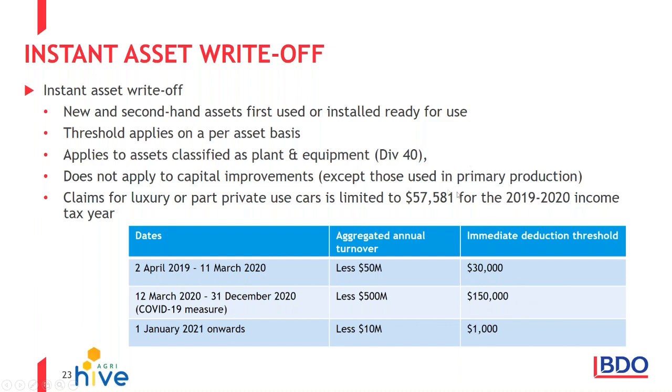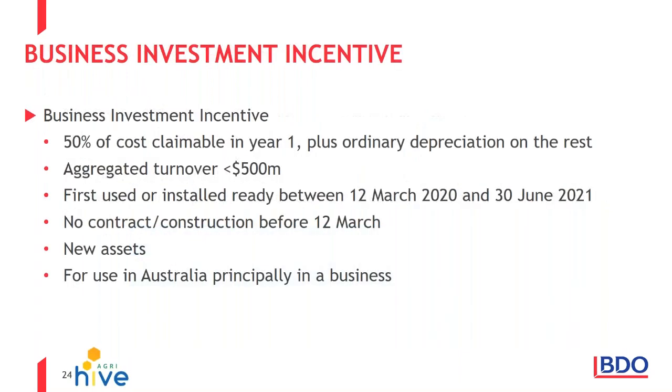One key point in there is that it doesn't apply to structural improvements for most businesses, but if you're undertaking structural improvements on land that's used for agriculture or pastoral operations, then there's certain assets in there that you can actually claim under that instant asset write-off. So that's an immediate deduction when they're installed ready for use. So a great opportunity in there to be able to utilise that if that's something that's on your radar that you would be doing anyway within the next 6 months. And then there's a backing business investment incentive for anything that's over that 150 at the moment between now and 30th of June, where you can get a 50% deduction straight up.